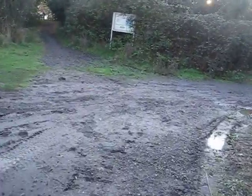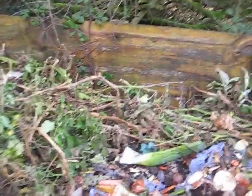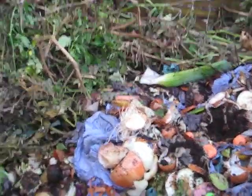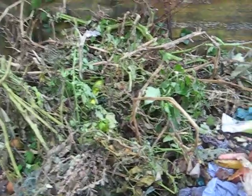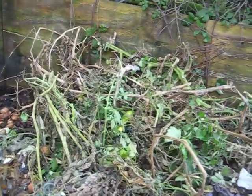And probably hear our generator running in the background. It's because the wind hasn't been blowing hard enough. So this is our compost heap. It's not a good example of a compost heap, I'm afraid. You'll see here, it's full of a lot of veg peelings, a little bit of paper, veg peelings, some tomato plants. And not really an ideal mix for a compost heap.